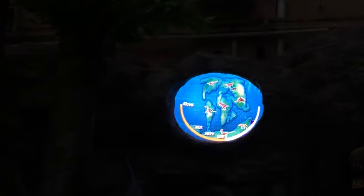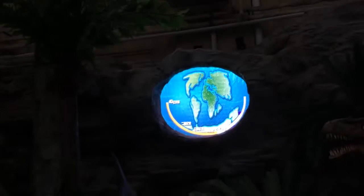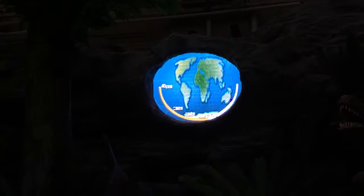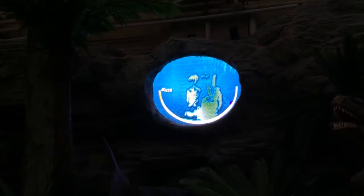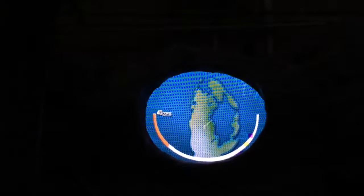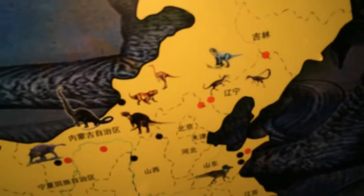Ooh, Gondwana. Asteroid. Intergalactic, planetary, intergalactic. Another dimension, another dimension, another dimension. Pangea. Brontosaurus. And some stuff up here.